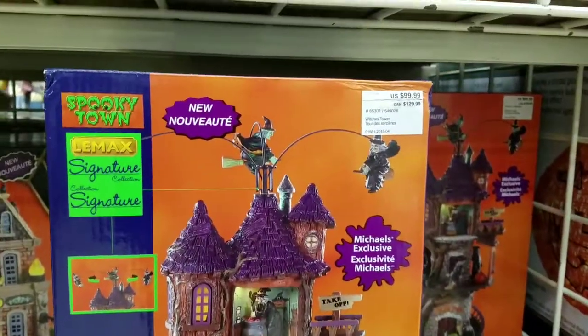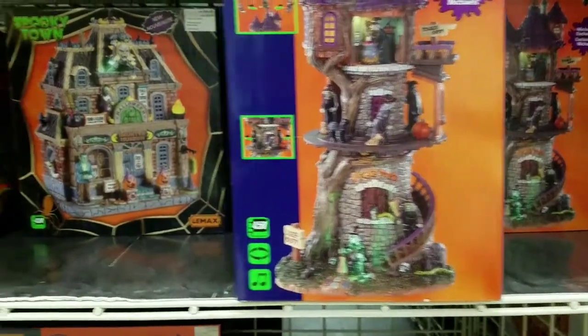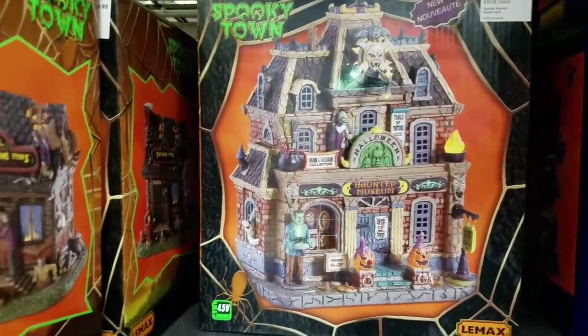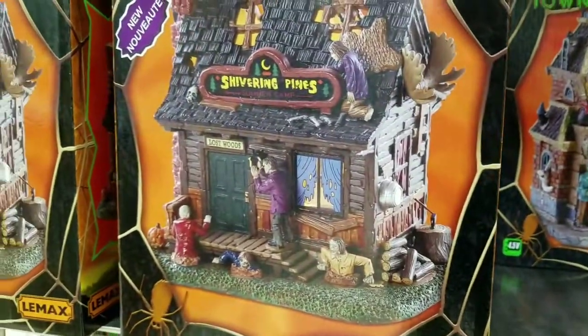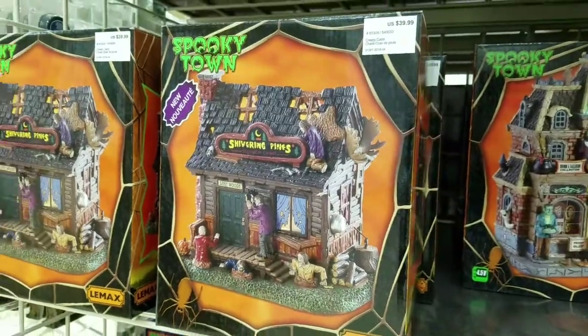And the Witch's Tree Tower is $99.99. That one back there is $84. And the Shivering Pines is $39.99. So cool. And as you saw, they've got some awesome stuff out. The Spooky Town Village is ready to roll.